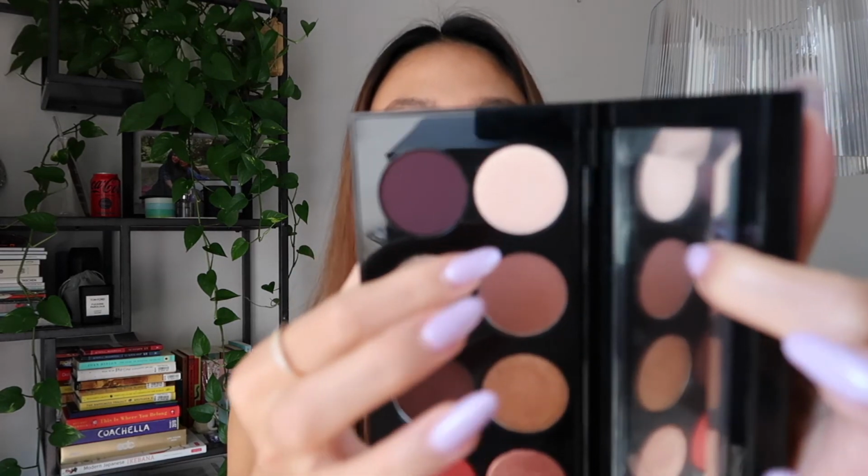Inner corner, let's do this really pretty vanilla shade. Look, it just opens up your eyes. So nice. Oh my god, look. I think you can use this as a highlighter too. It's so nice. Love it.